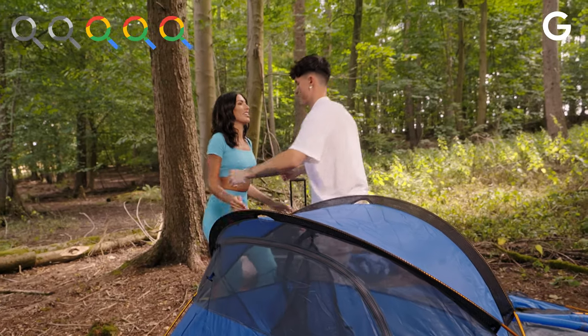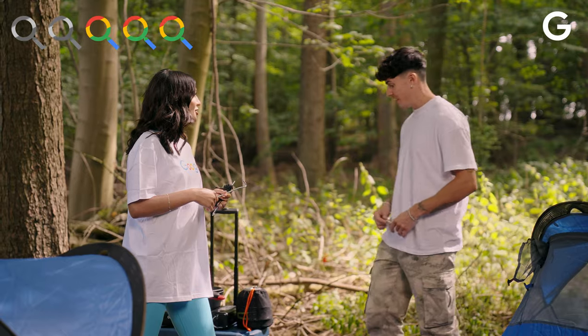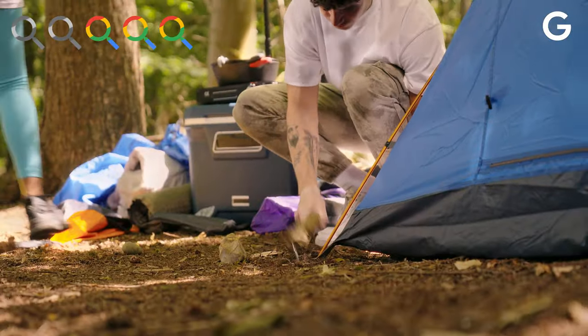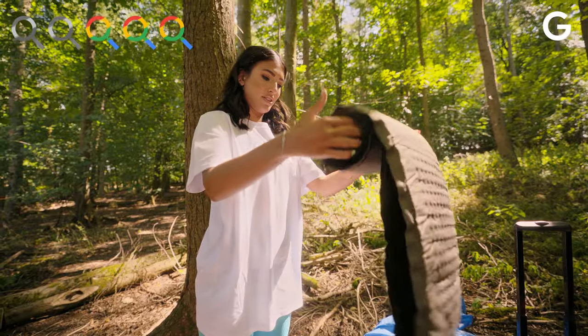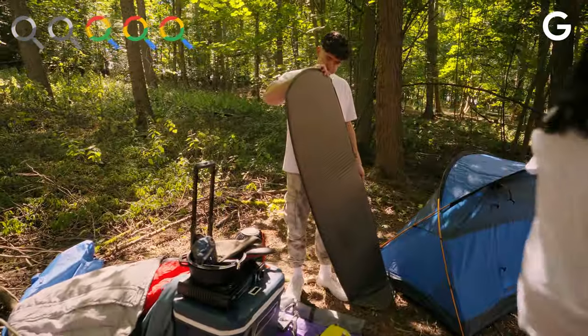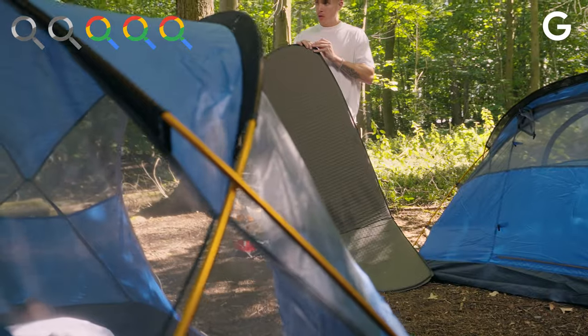Oh, you're leaving me hanging. Okay, onto the pegs. I'm trying to see if we've got a mallet. See? Okay. Do you know what I'm not going to help you with? I think you have to blow that up by mouth. Time to infiltrate the tent. You're pretty good. Oh, head rush. I can actually sleep here.